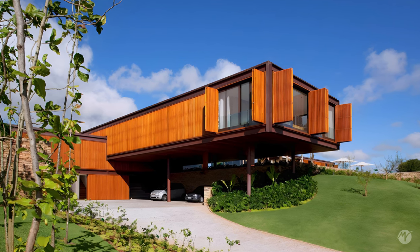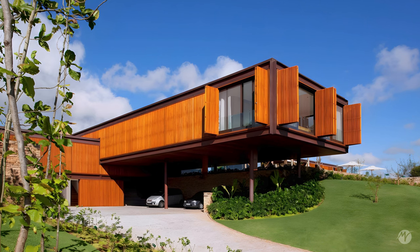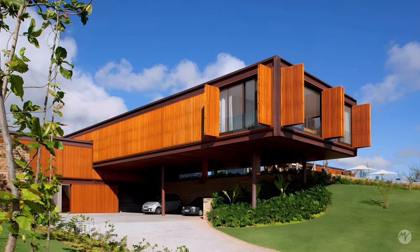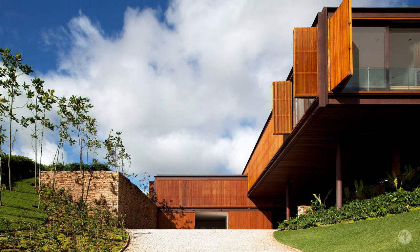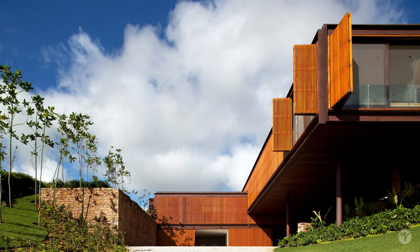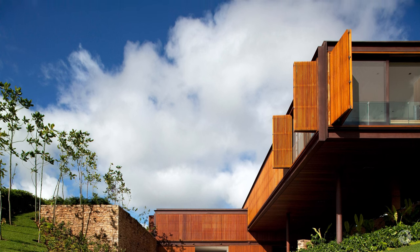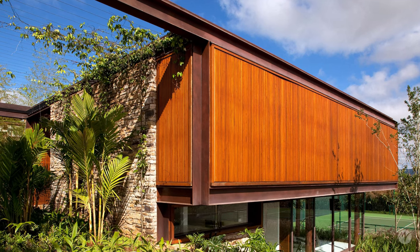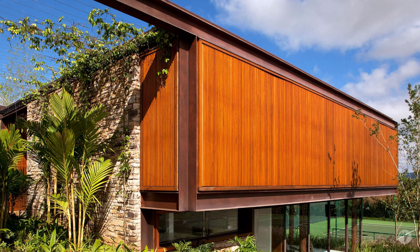The FN residence is located in the municipality of Itatiba, in the interior of the state of São Paulo, Brazil. Situated on a terrain with significant elevation differences, its position in relation to the street required the access to be made at the lower level. The architectural project resulted in the creation of a spacious elevated plateau, providing the house with breathtaking panoramic views.